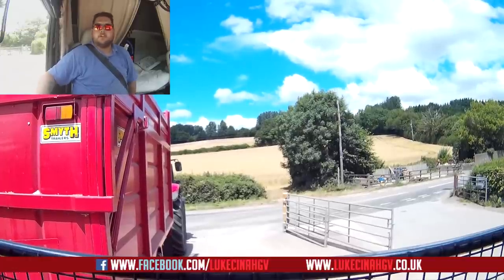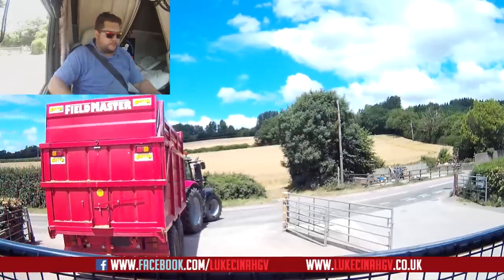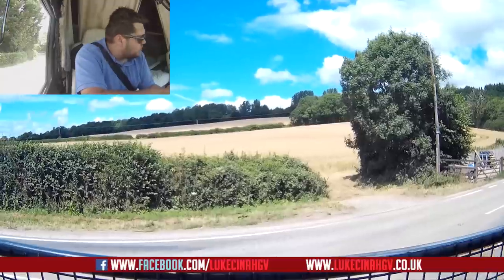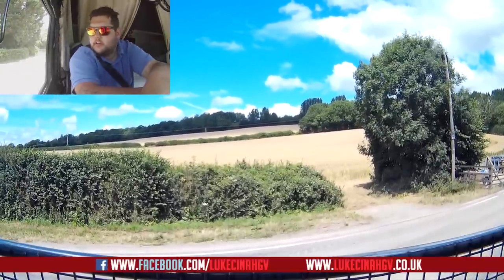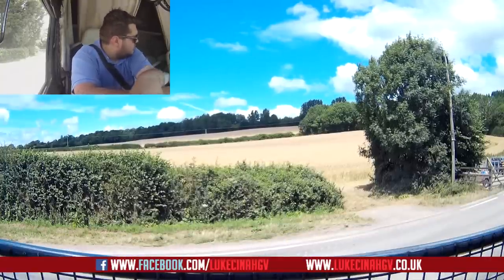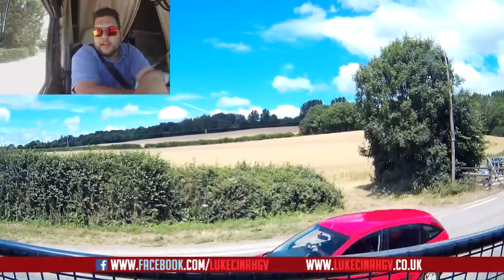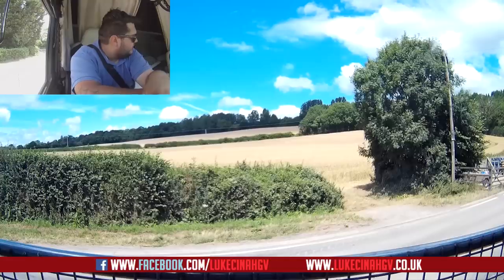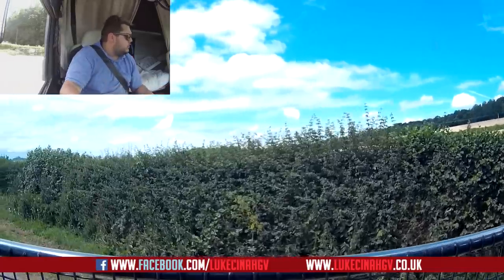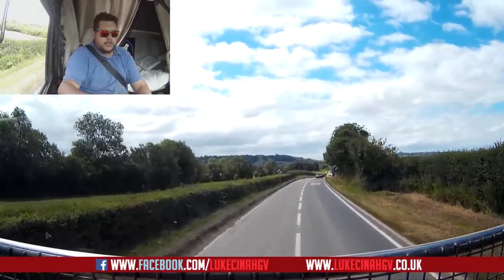This is going to be a beacon job because I've got some tight roads to go down. So definitely going to be a beacon job. Clear to the left, not clear to the right. Clear to the right, not clear now to the left. Come on. You're good to go. Got to take it nice and wide out because it's quite tight.